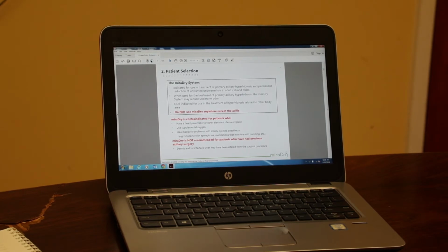That's great. Thank you. So the miraDry system, just to go along with what Laura was saying, is indicated for the treatment of primary axillary hyperhidrosis and permanent reduction of unwanted hair in adults 18 and older. When used for the treatment of hyperhidrosis, it may also reduce underarm odor, like Laura was saying. It's not indicated for treatment in other areas, so we have to be on label: do not use anywhere except the underarms.